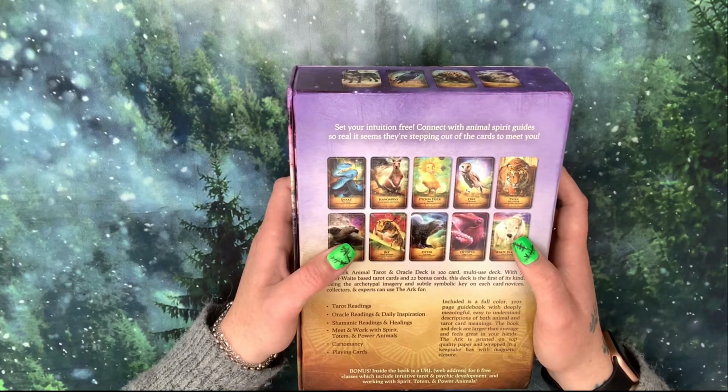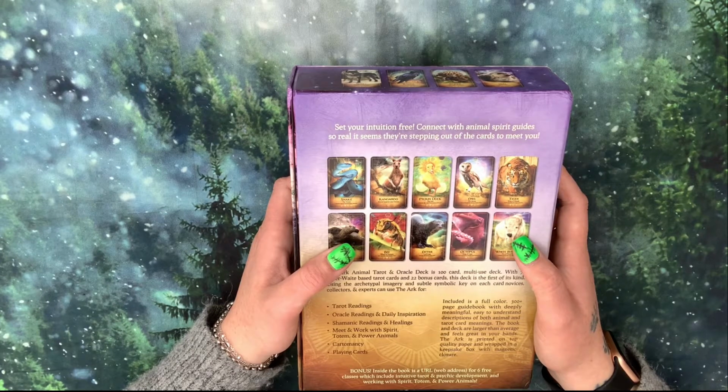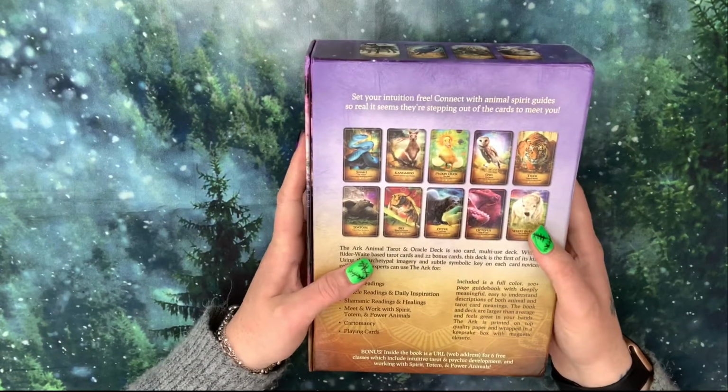Included is a full colour 300-page guidebook with deeply meaningful, easy to understand descriptions of both animal and tarot card meanings. The book and deck are larger than average and feel great in your hands. The Ark is printed on top quality paper and wrapped in a keepsake box with a magnetic clasp, which as you can see is on the side there.